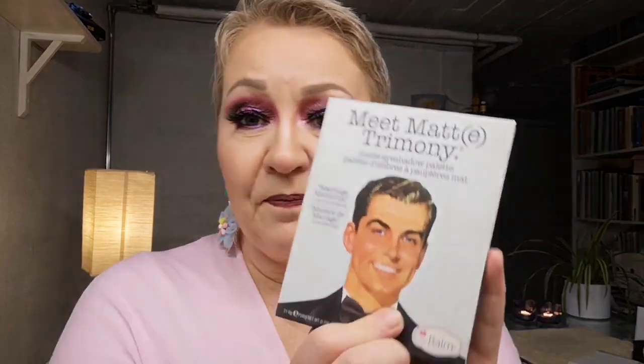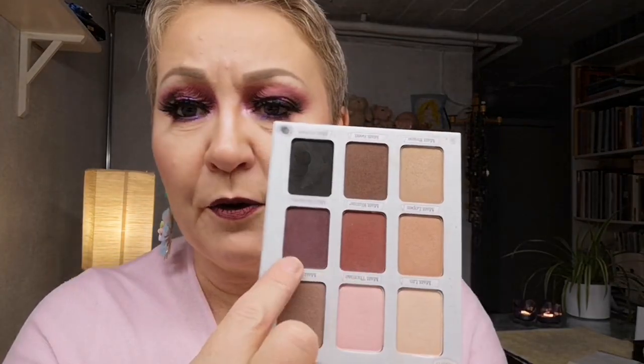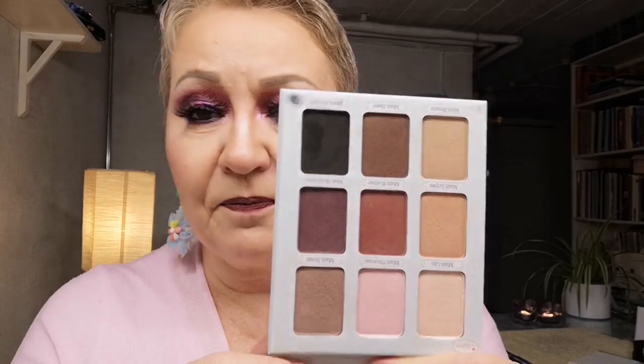We will be here for a while. From the Balm I have the Meet Matte Trimony. And I don't think, is this one? Yeah, there's browns in here as well. But the ones I mainly use are these. These are more burgundies, a black and a pink.